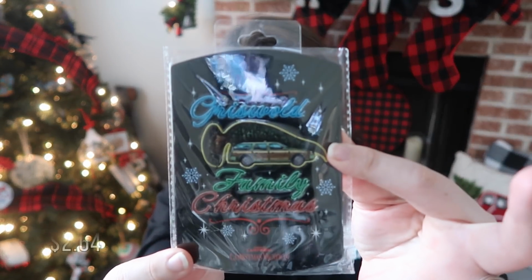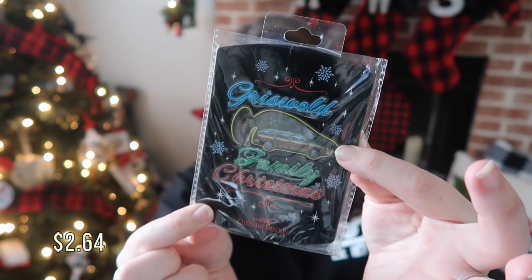It's still 66% off. One is I grabbed this magnet that says Griswold Family Christmas, which you guys know I love. It's just a big magnet. It was $7.99 regular price, but I love this with the lights and everything, and this will be great for our fridge next year.